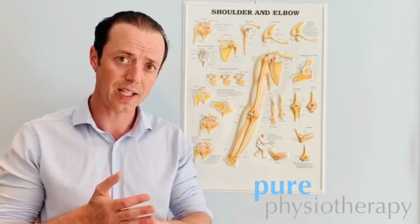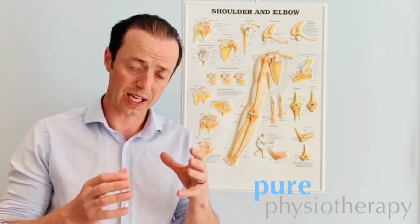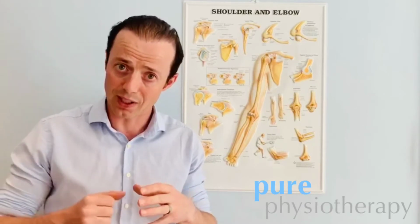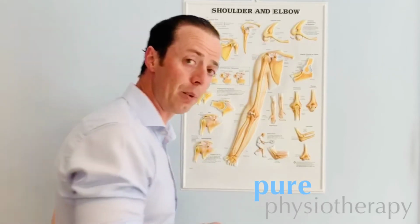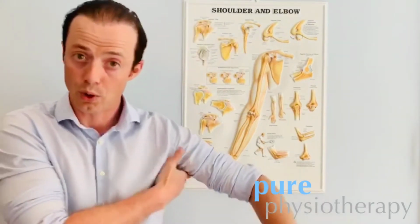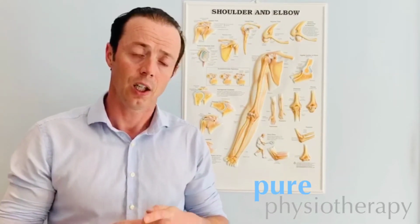A freezing stage, which is extremely painful rather than stiff. A frozen stage, which is where it's very restricted and still sore. And then a thawing stage, where it's just restricted. And this can limit the ability for women, for example, to dress properly, reach into bras, wash under the arm, and any movement which involves shoulder activity. It can be extremely painful and debilitating.